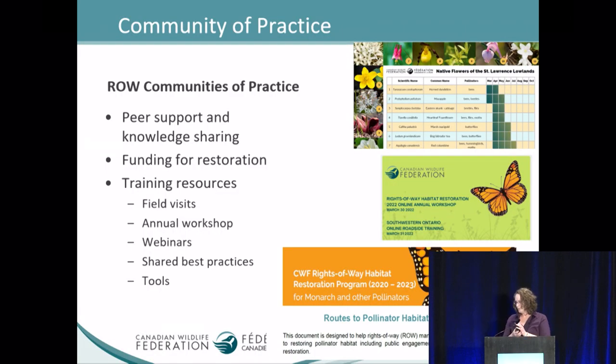Something we did in particular was a community of practice. We wanted to group all these people doing this work together. We didn't want to just be the ones telling them this is how you should do things. We wanted them to take ownership and develop their own projects and teach each other and learn from each other. That's the peer support part of things. We have a funding grant as well, so they can apply to us for money for seed, for install, even if they think they need long-term maintenance money. We can help them with all that.